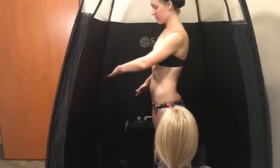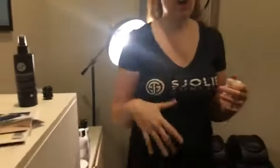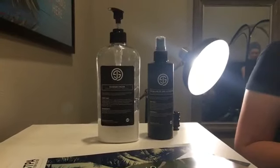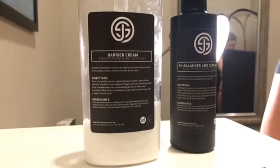We do what's called a pH balancer. What the pH balancer is going to do is if you're extra dry in certain areas, we're going to spray tan you to help give you that moisture that you need. If you're extra oily, that's going to help balance out the oils in your skin, and we do that for the full body. Sometimes we have to go over them twice, depending how oily or dry they are. This is my favorite, the barrier cream. That is what we're going to use on the fingernails, toenails, the palms of the hands, and around the edge of the feet. What that's going to do is protect those thicker areas of the body that typically will turn orange from a spray tan.